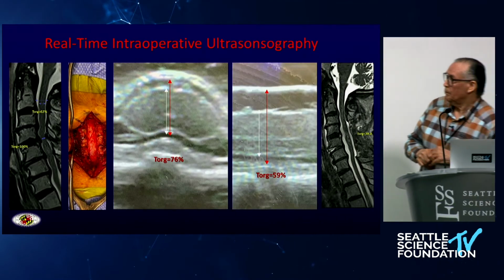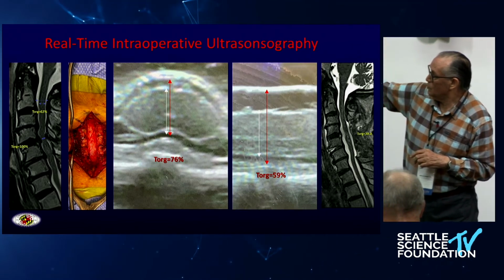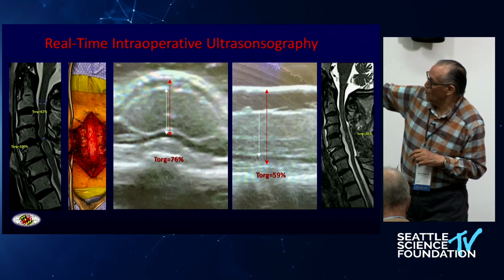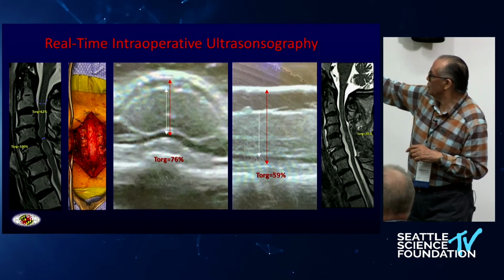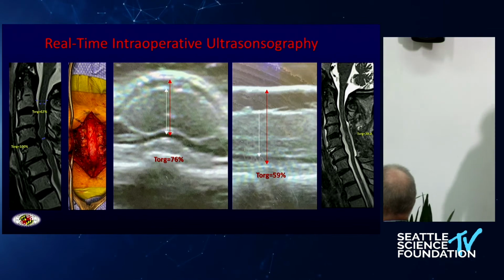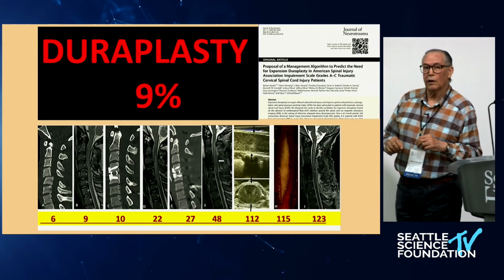Now, if you look at this patient who was decompressed, and if you look at the intraoperative ultrasound, complete decompression, and complete decompression over here, postoperative MRI. Now, look at this patient.